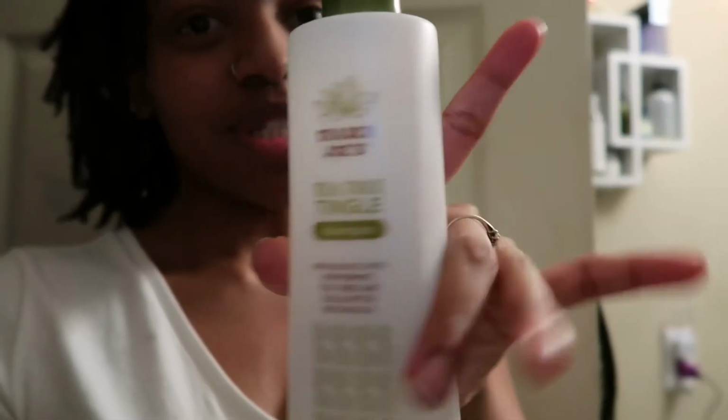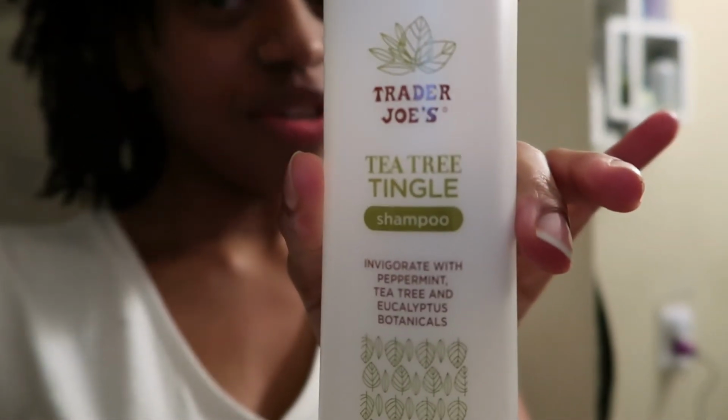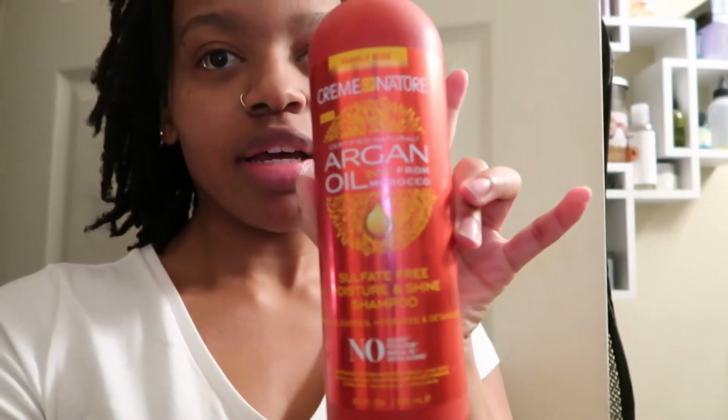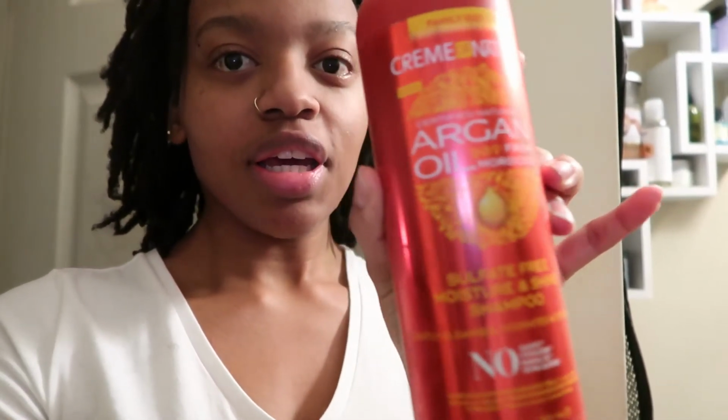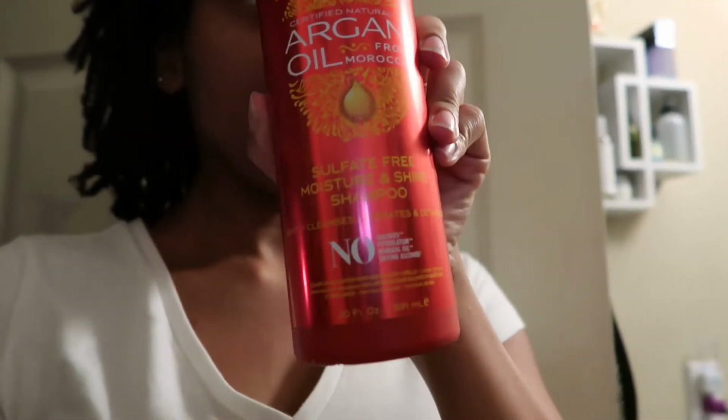This tea tree tingle, it is definitely a winner. Trader Joe's, Black Girls in Trader Joe's, you feel this is great as far as moisture and everything. I love what this did to my hair, and it definitely supported my no conditioner routine right now. This gives me the softness that I'm missing from the conditioner, and the clean is fairly good as well.